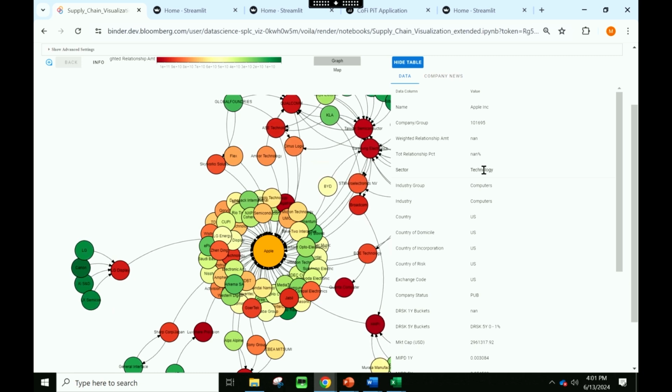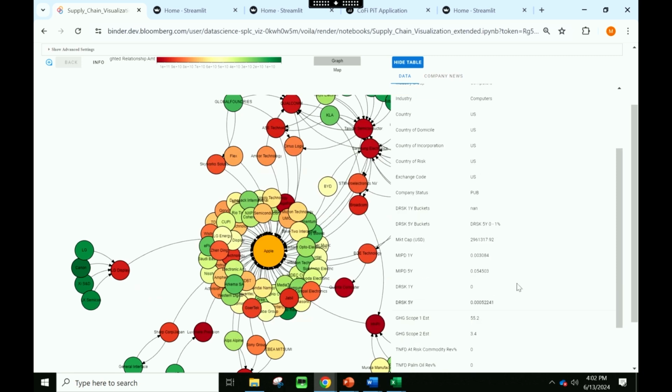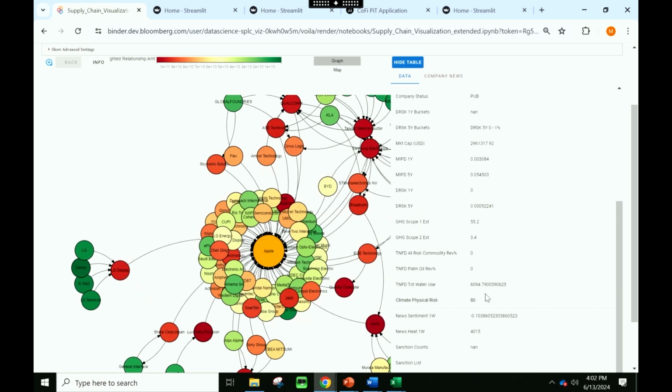And along the right of this table, you can see now that we're just appending all of the other information that we've loaded. So we talked about default risk. So now we're looking at the default risk of the company. Within Apple, we have the probability that in the next 5 years, it's going to go bankrupt. You see that within the next 1 year, we're saying there's literally no probability that it's going to go bankrupt. The market implied, so what is the market saying about the likelihood that the company will go bankrupt? We have other things around the climate, physical risk, anything around sanctions, et cetera.